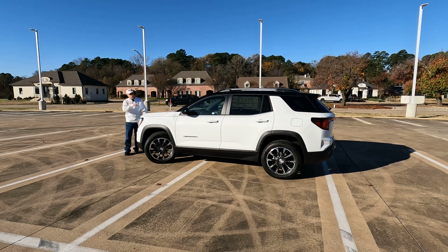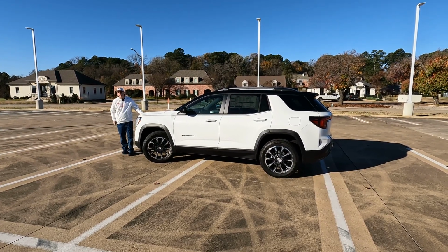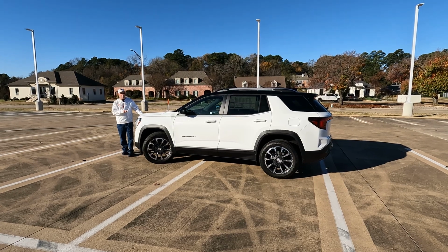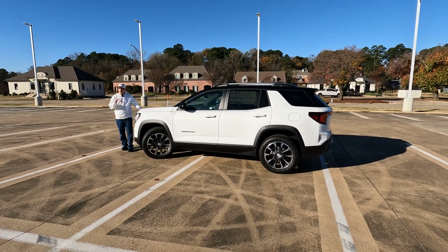Today we've borrowed this all-new Terrain from our friends at Mike Morgan Buick GMC in Shreveport, Louisiana, so we can tell you all about the Terrain, the Elevation trim level that we have here today, and what the changes are.